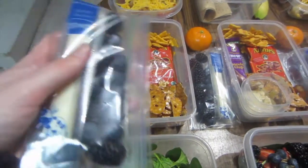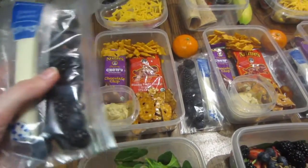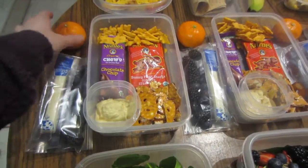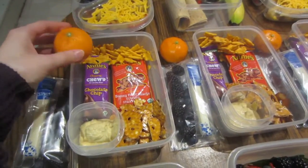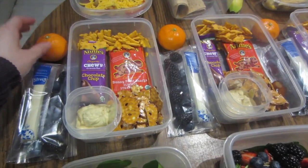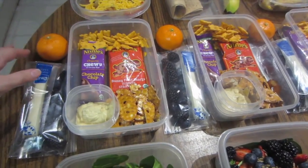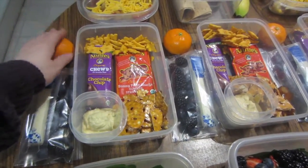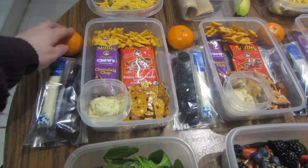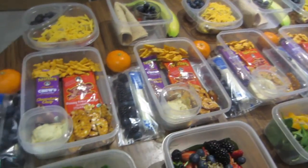And then my little berry snack pack, I just did blueberries and blackberries in here, along with string cheese, and this I can just throw in the fridge, and then also a cutie. And last week I was putting these in with my snack box, and it was making all of the chips and the crackers taste like orange, so I'm not putting that in there this week. That'll probably actually end up going in the fridge. But those are my snack boxes, again the same throughout all the days.